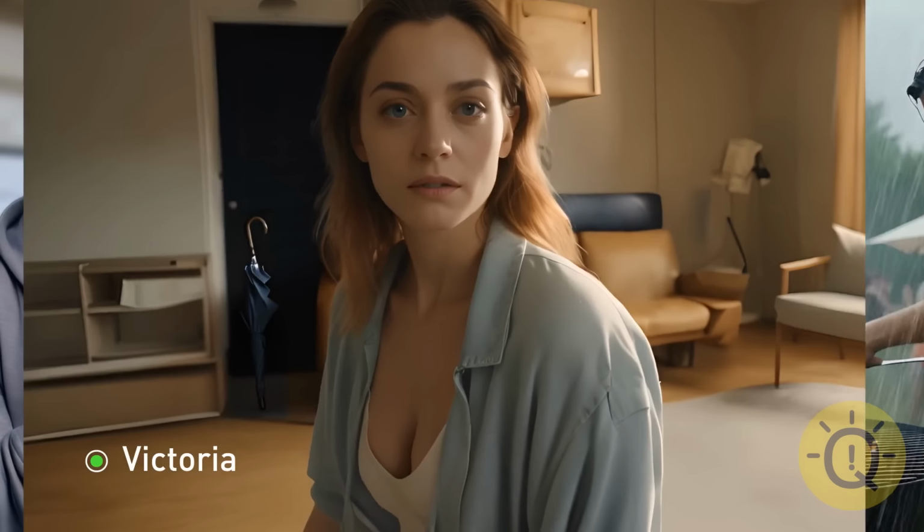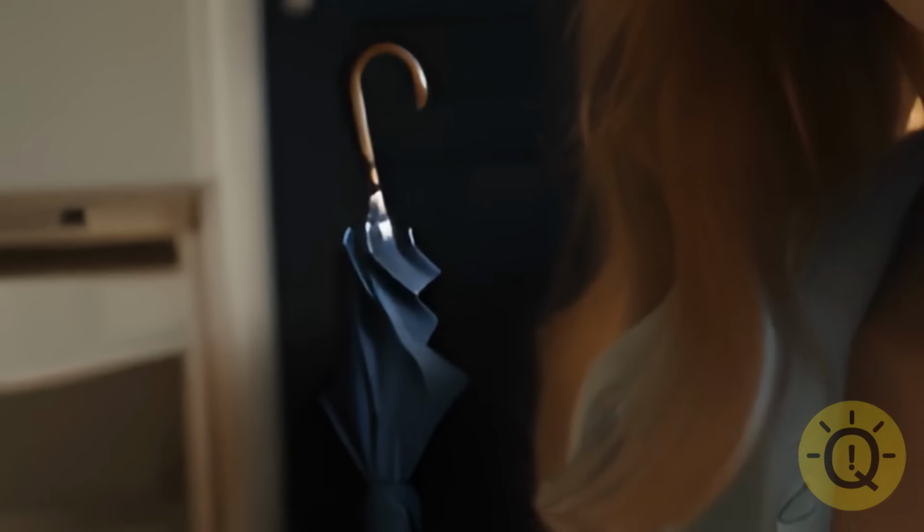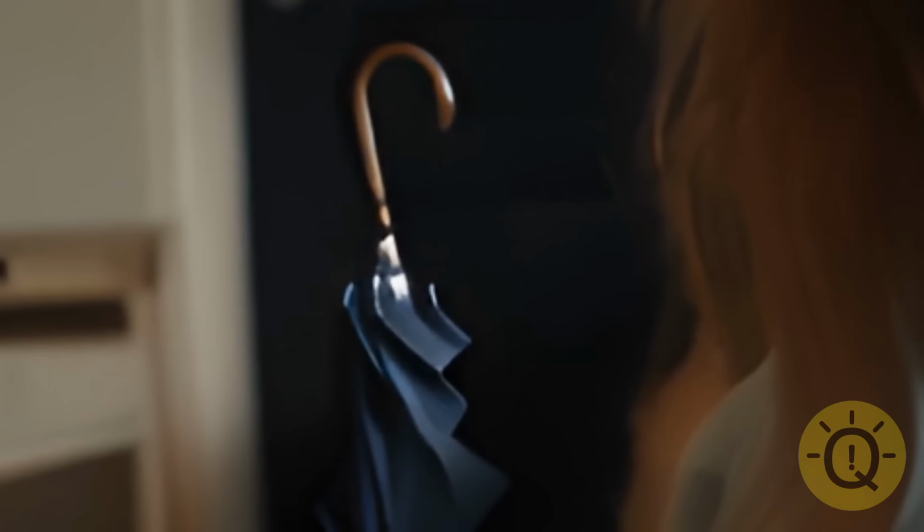It was Victoria. It was raining, and she said she had just come home. But look! Her hair, clothes, and the umbrella, which is standing near the door, are absolutely dry.